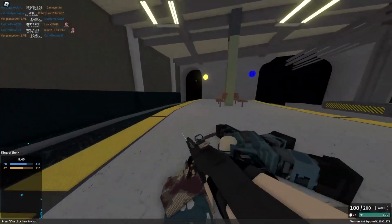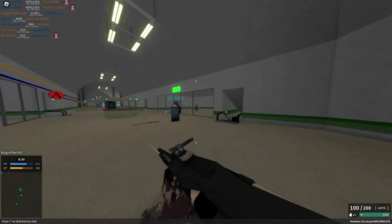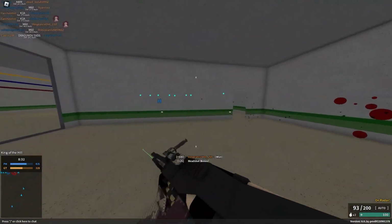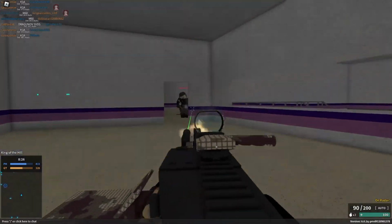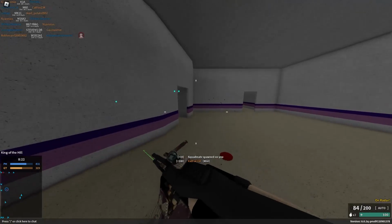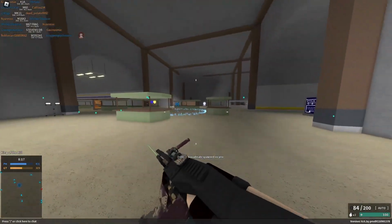Alright, I actually switched servers so I could get Metro or Warehouse, because I absolutely love using the M60 with armor piercing on either of those two maps. Because you can just wallbang so much. It's incredibly fun to use. Like if you wallbang someone just through a couple walls, then they would just call you a hacker, and then it's just amazing.